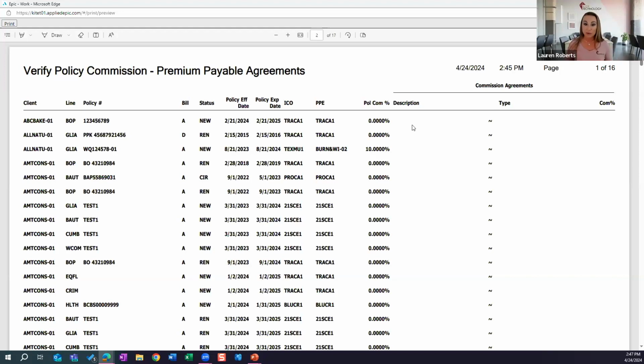Same thing on the agency commission agreement side. If you're just looking to see what's the volume of policies that we have that don't have a commission agreement on them, like we need to get this straightened out. Same thing on the producers. Even if they have commission percent, why don't they have an agreement? Let's get that configured and make sure it's on there, so we've got that consistency.